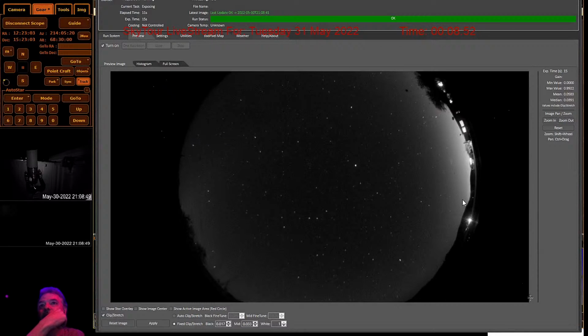These lights here, this is east. This is the lights of Phoenix. It's literally close to 70 miles away. You don't see those with your eye, but you see them with the sensitive cameras that we use. Okay, so that's how that works.